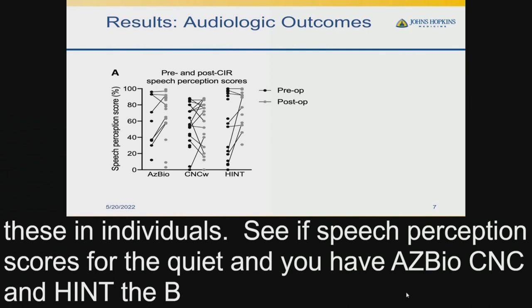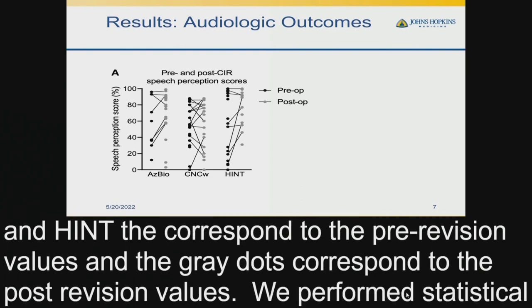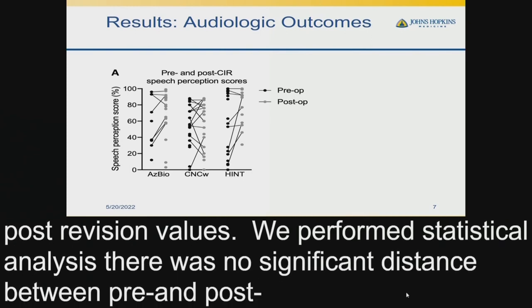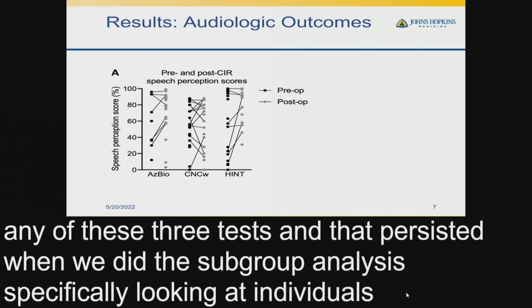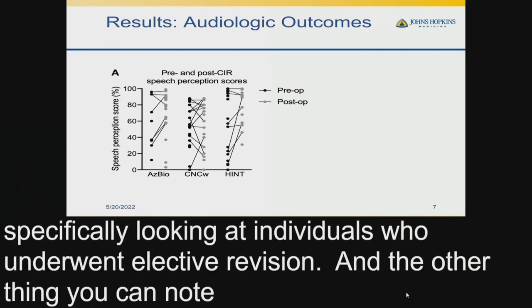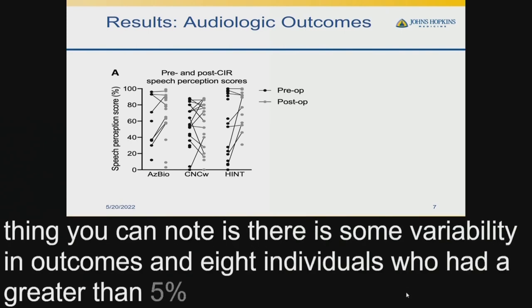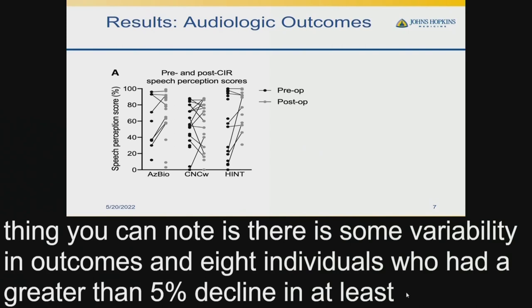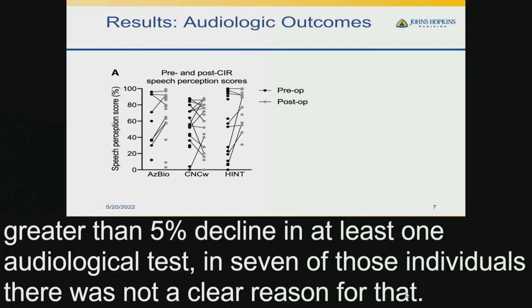When we performed statistical analysis, there was not a significant difference between pre- and post-revision outcomes for any of these three speech perception tests, and that persisted when we did a subgroup analysis, specifically looking at individuals who underwent elective revision. The other thing you can note from this is there is some variability in outcomes. There were 8 individuals who had a greater than 5% decline in at least one audiologic test. In 7 of those individuals, there was not a clear reason for that. One individual had a post-revision soft tissue infection that improved with oral antibiotics.